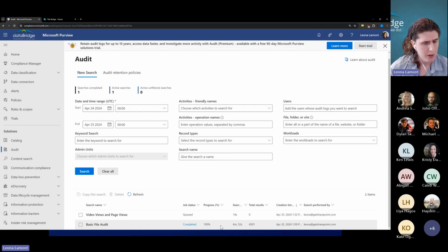Again, just be aware, this can take some time. The very first time that I started doing audit reports, it took a couple of hours. Sometimes it may take only a couple of minutes. Again, it really depends on the engine getting worked up and also how large the scope is and how many records are going to be pulled into that audit.